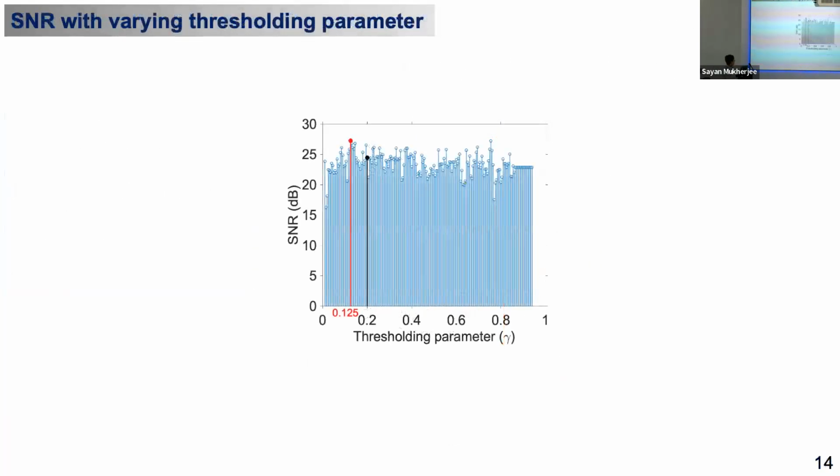In this figure, I'm showing how the signal to noise ratio varies with the thresholding parameter. This is a very important figure to describe why we need to use grid search to get our optimized sampling vector. You can see that the signal to noise ratio is not a monotonic variation with the thresholding parameter. It's varying erratically, and that compels us to use the grid search technique to decide on the optimized sampling vector.